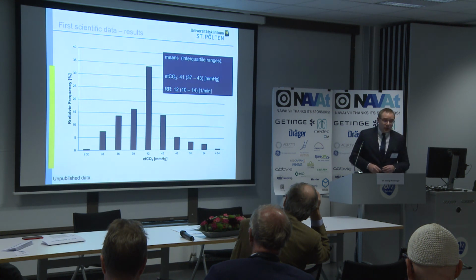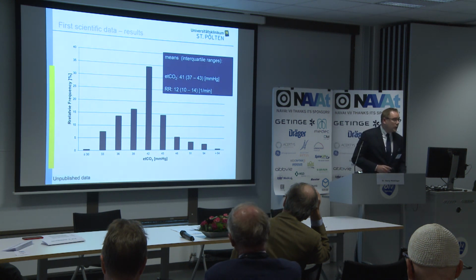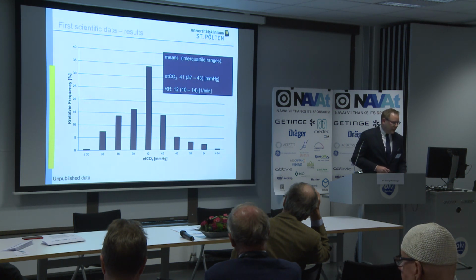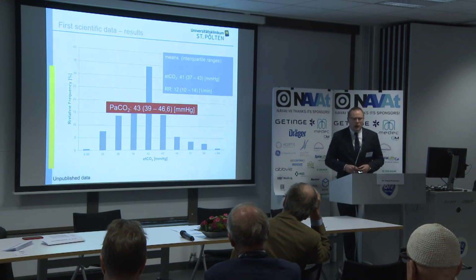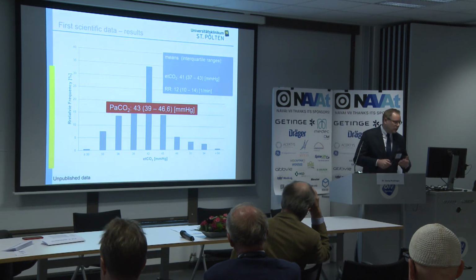And what we additionally did is to do an arterial puncture in order to obtain one arterial blood gas. We did so 15 minutes after incision. At that time, most of the patients, or I think all the patients, were under controlled mechanical ventilation, either individually controlled or augmented, and the mean arterial CO2 was 43 at that point in time.